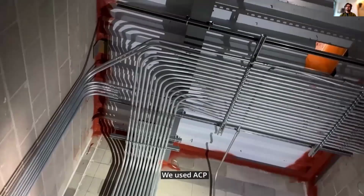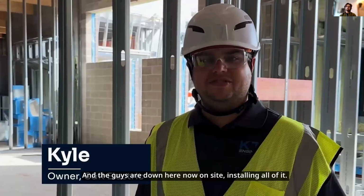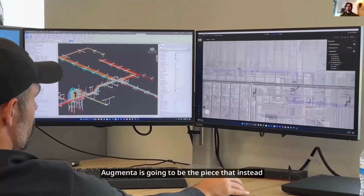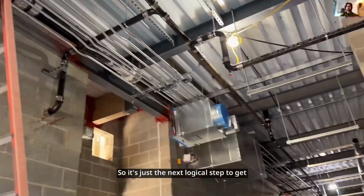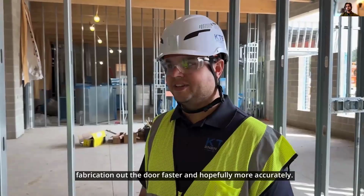We used ACP to run all of our conduit, and the guys are down here now on site installing all of it. Augmenta is going to be the piece that, instead of spending hundreds of hours drawing conduit down corridors, it's going to generate your paths for you. So it's just the next logical step to get fabrication out the door faster and hopefully more accurately.